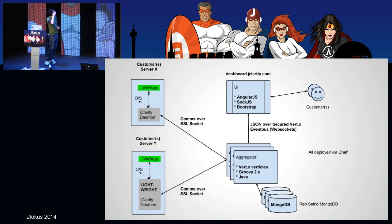This is roughly the tech stack we chose. On the client machines we have lots of these little Java daemons. We have two-way communications over an SSL socket. We use JSON as our lingua franca for that. And in our aggregator, we've not used the Java EE stack at all. We're using a technology called Vert.x. We're using both Groovy and Java in our stack. And of course, we've got MongoDB. And of course, Angular.js and friends. We probably have about 15 to 20 JavaScript libraries all wrapped up on the client. Pretty fun.